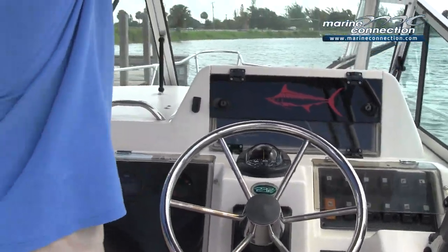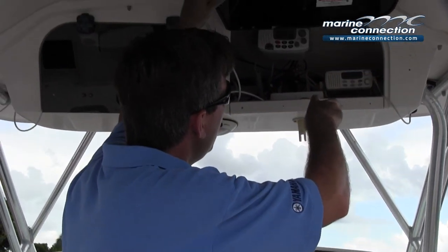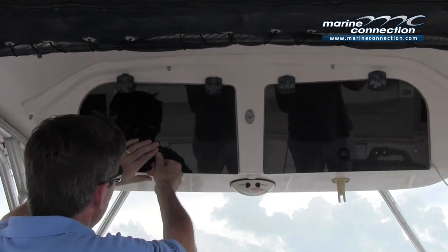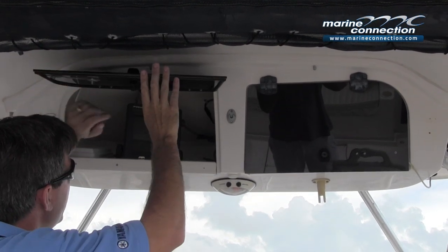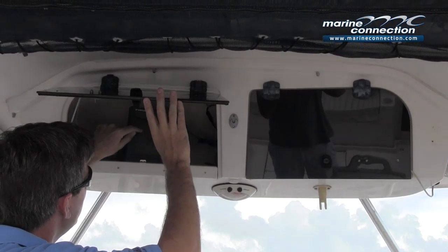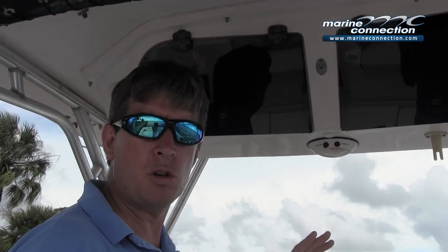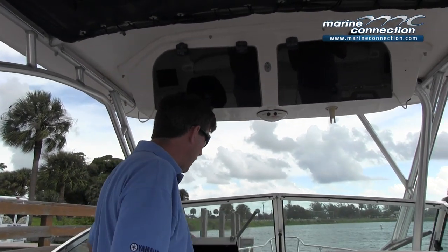Up top, this electronics box here has two VHF radios inside. Inside this box here, you've got your Furuno radar. Right now I have the radar operating, you can see the screen's on. Great feature to have if you want to watch the weather or anything. Let's go down inside the cabin and take a look.